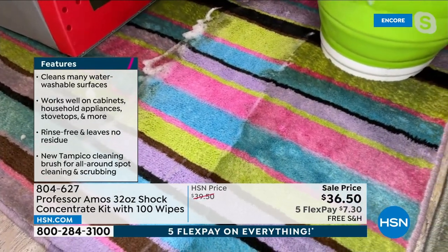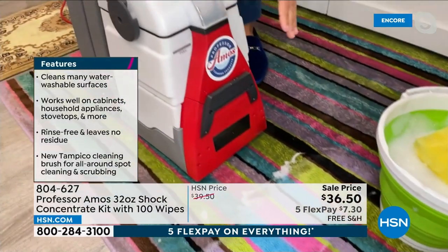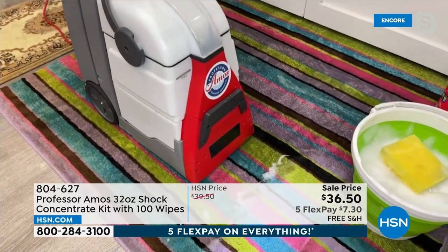Use that Shock It Clean. Now, some applications require machines. So if you have a machine, put a quarter cup of Shock It Clean into a gallon of water. That's a little stronger. I'm going to start this up, let it foam up, and pull back slow. Watch this.